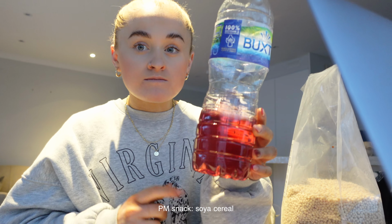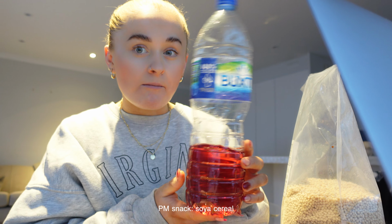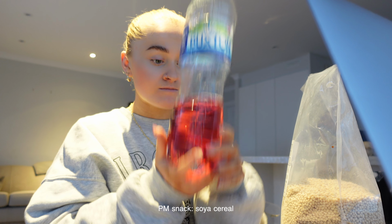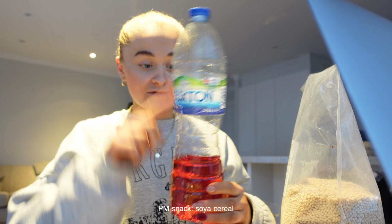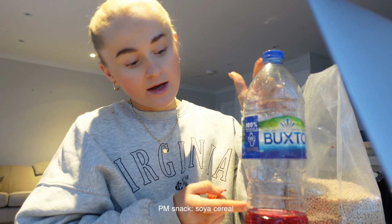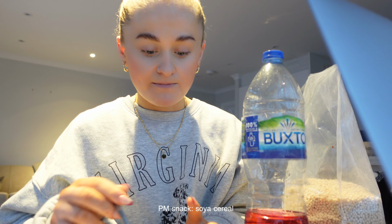I'm having to start drinking juice, by the way, because I'm finding it so hard to drink water when it's cold, and I want to get 3 litres down. And that's all I've drank today, so I need to drink some more. And 500 millilitres at breakfast, so I'd say nearly a litre and a half I've had, but I need to drink more.